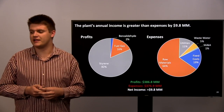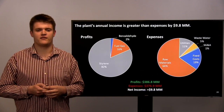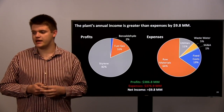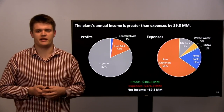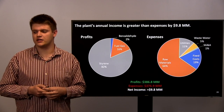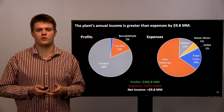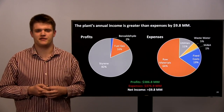We determined our total expenses to be $376.9 million, and the majority of that is coming from the purchase of our raw materials. The remainder of our expense streams is primarily the fixed costs and the utilities, with the remainder coming from the wastewater and the SG&A costs. We determined our total net income would be about $9.8 million, so we are slightly positive for that figure.